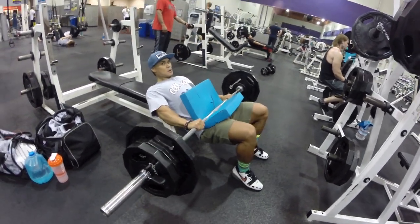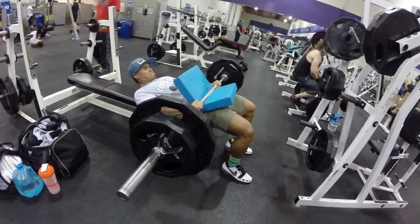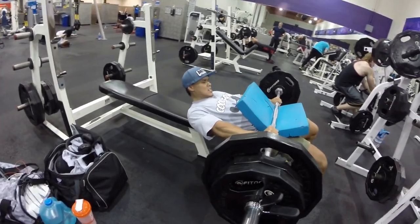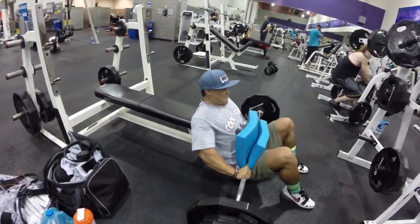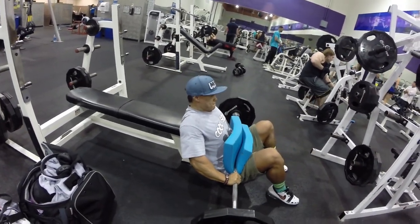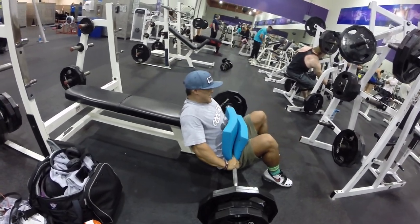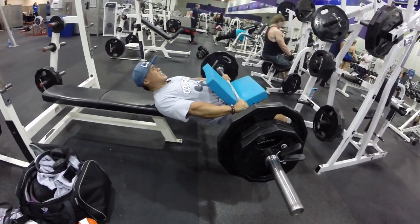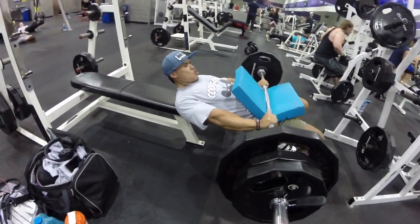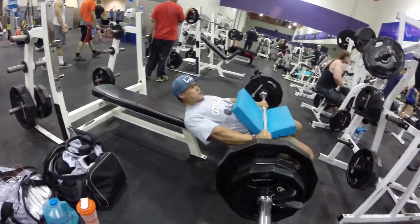All right, guys, we're doing hip thrusts. We decided to do these at the bench today because you can do it either way. This feels actually more stable because one, it's lower, and two, you barely have room to move, so you just stay on it. You don't move.